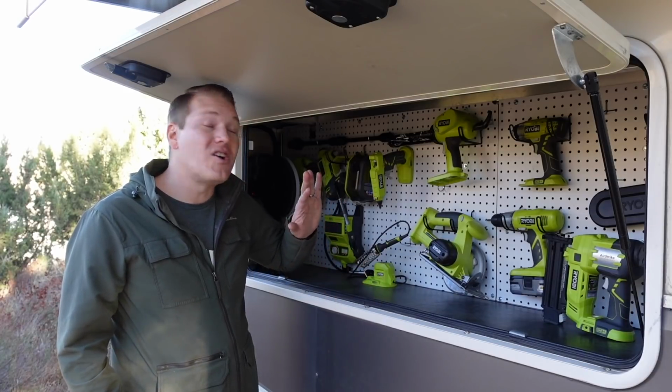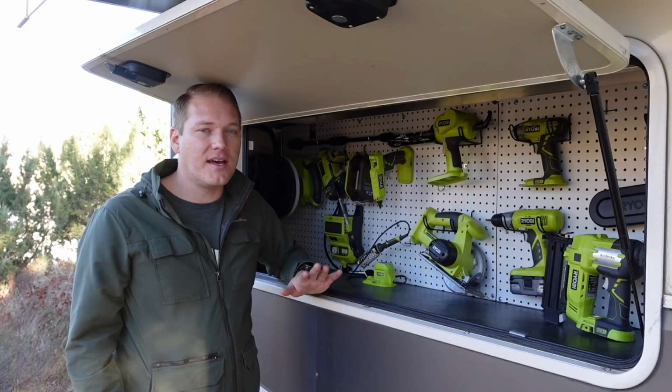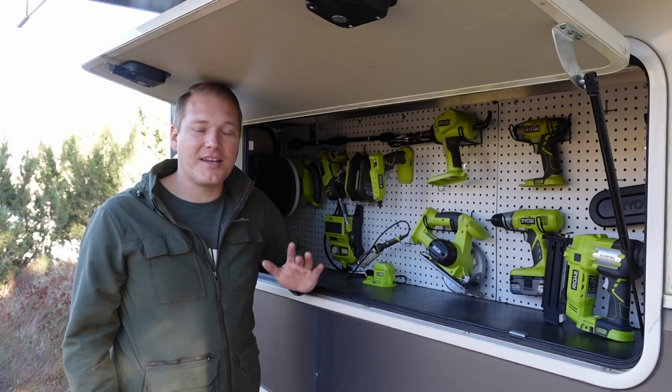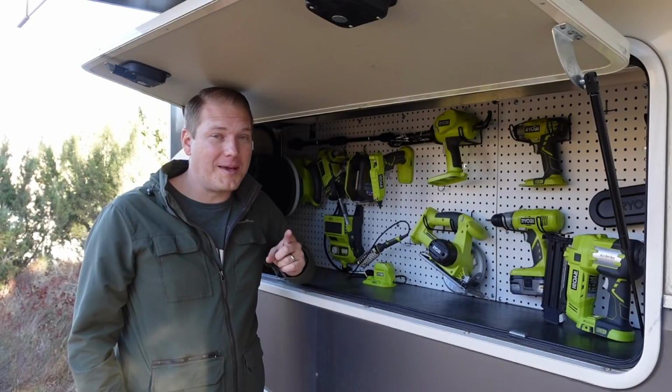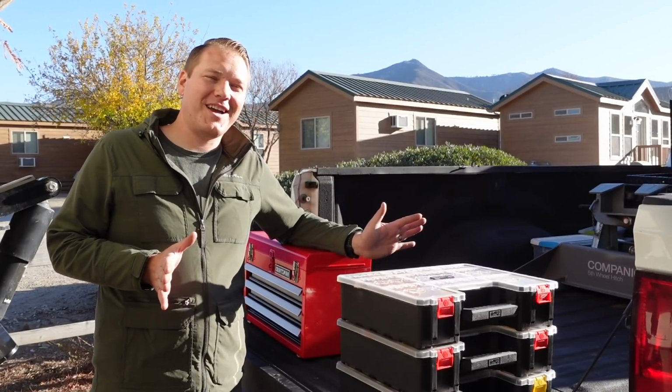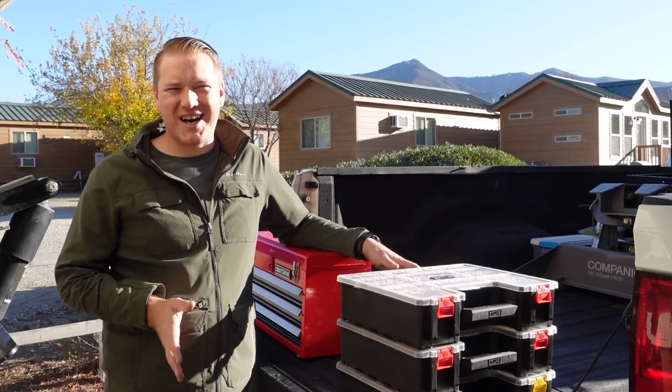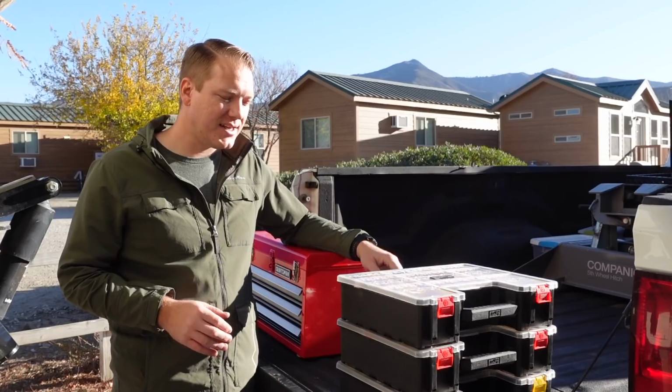And this isn't all of our tools though. We still carry a small tool set and some other things. So let me show you where we keep those. We're up here at the truck, and that's because this is where we store all the rest of our tools and the odds and ends that we carry with us.